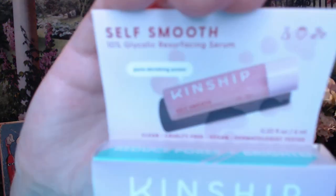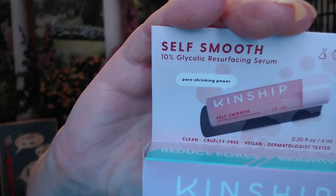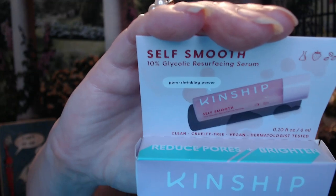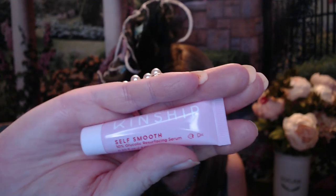Alrighty, so the next item is one that I picked out for myself, and this is called Self Smooth, and it has 10% glycolic resurfacing serum, clean, cruelty-free, vegan, and dermatologist tested. Reduce pores, brighten. And it comes in this little tube like this. It's upside down. I know, I haven't done that in a while. So anyway, this looks like a fun product to try.